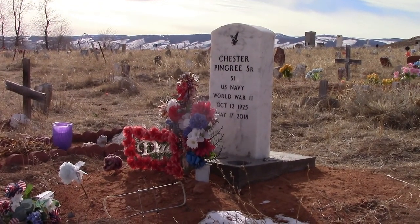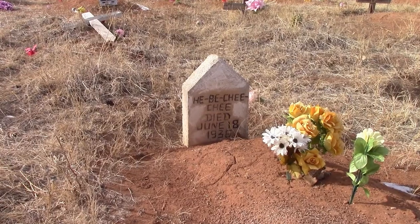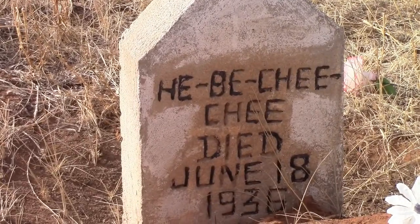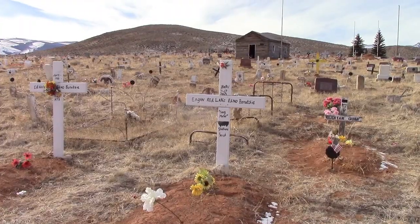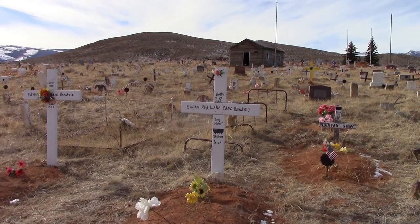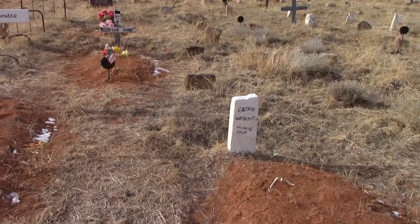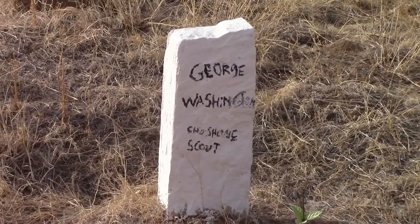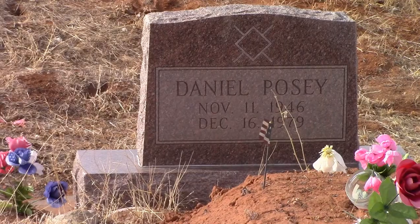And you go around the cemetery, and much like I saw at Wounded Knee, you see a lot of war graves, and you think, what must it have been like for these people in World War II? And again, the names to me are fascinating. It makes me wonder how they got these names, especially George Washington, who took the name of our first president. He was a scout with the Shoshone.